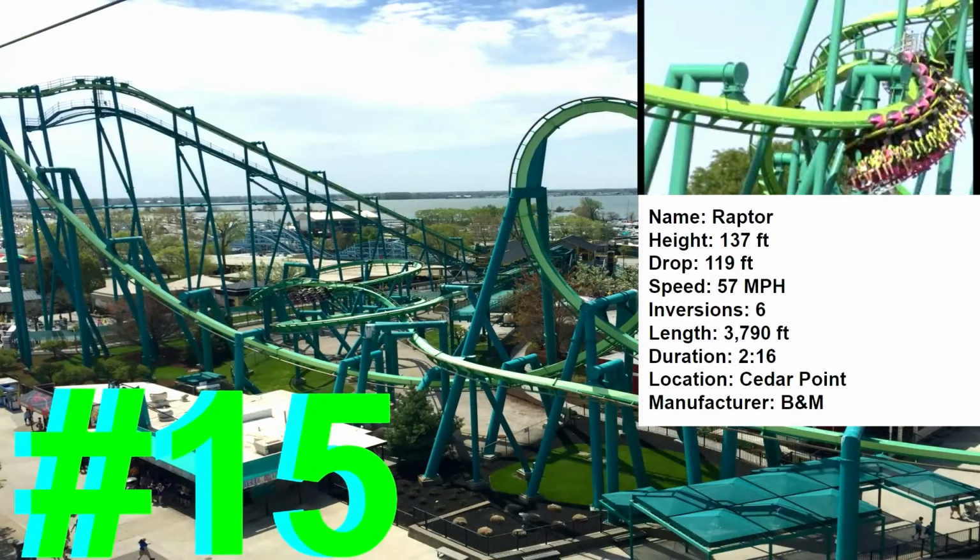Coming in at number 15, we have Raptor at Cedar Point. One of the reasons I really enjoy this coaster is because I went in with low expectations. Well, not low expectations, medium expectations. And I'm like, okay, I'm sure this will be a good ride. It'll probably get overshadowed at Cedar Point, and honestly, it didn't get that overshadowed. It was a really great coaster. My second favorite inverted coaster I've ridden.